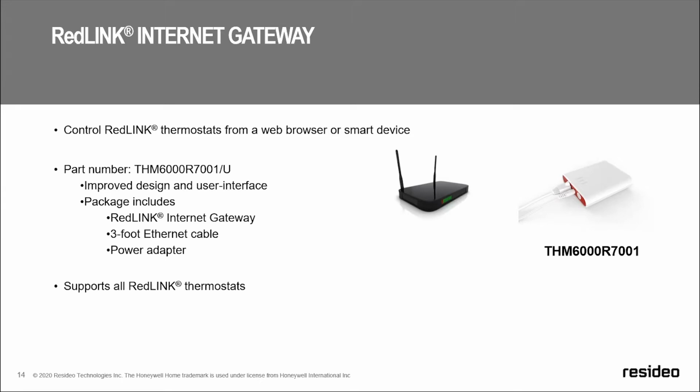The package includes the gateway itself and a 3-foot internet Ethernet cable, so it plugs right into the back of the router. What's really nice is that Wi-Fi signals can be spotty in a building or a house, and you can have that drop on and off. That won't occur here with RedLINK, because this will go directly in using the Ethernet cable.